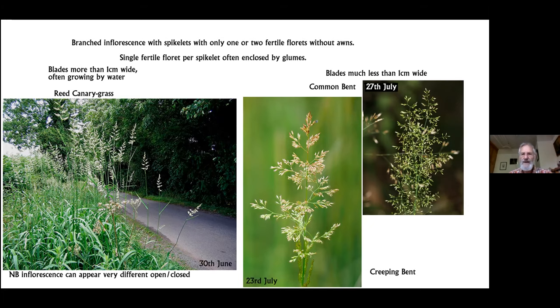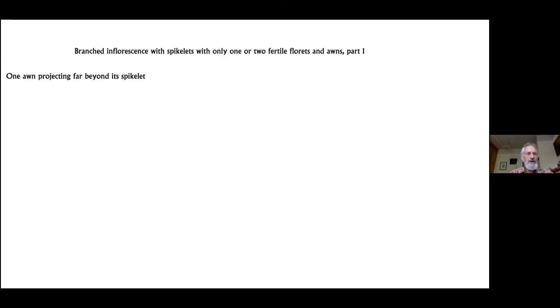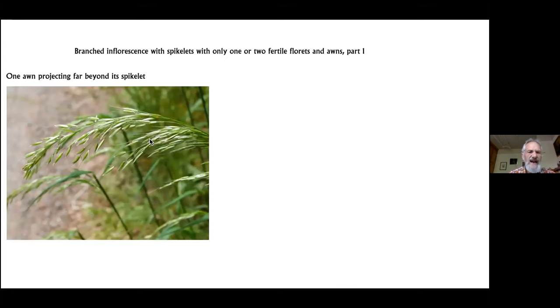Okay, so moving on to these one to two florets only per spikelet, but with awns. And if you've got a long awn projecting far beyond the spikelet, and I hope you can see it here, I think you can, look, you can see these here and here, and you can see the glume wrapping around a great part of the floret, you've got false oat grass.